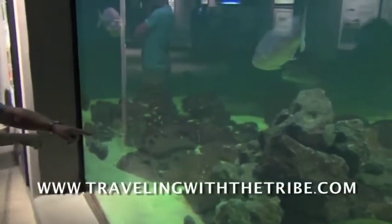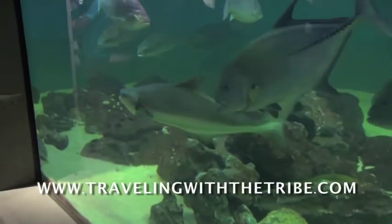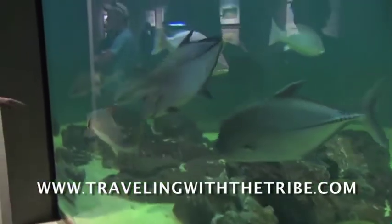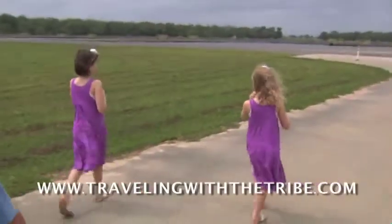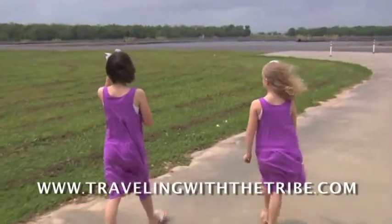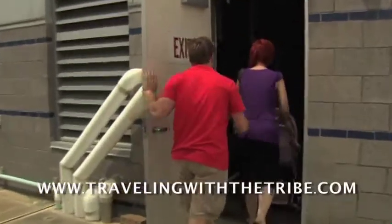It's so big, the marine hatcheries produce some 24 million total red drum and 3 million spotted sea trout fingerlings per year for stock enhancement purposes. Since 2009, the Sea Center Texas has reared and stocked over 200 million red drum fingerlings in 3 bays, including Galveston. And coming up next, we'll show you how it all works on Traveling with the Tribe.